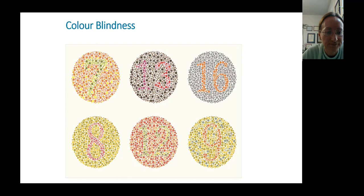This is the Ishihara test for color blindness. If you have full color vision, you will be able to read the numbers. So I can see there's a number 7 here. But if you have red-green color blindness, you won't be able to see that. And red-green color blindness is the most common form of color blindness. It's reasonably common, especially among males.